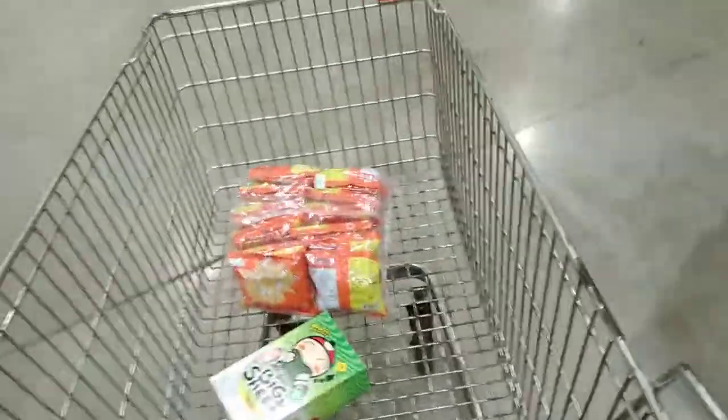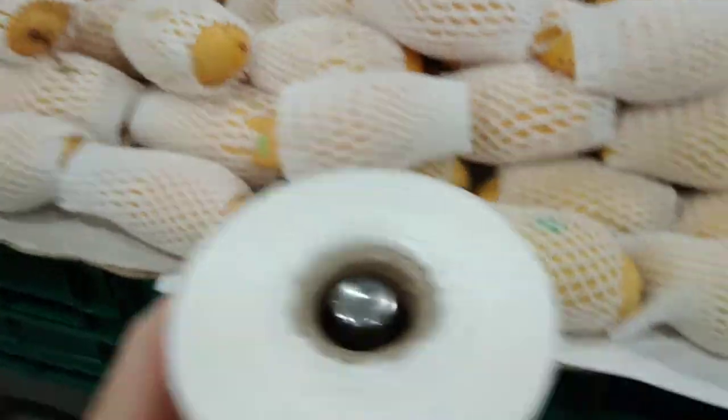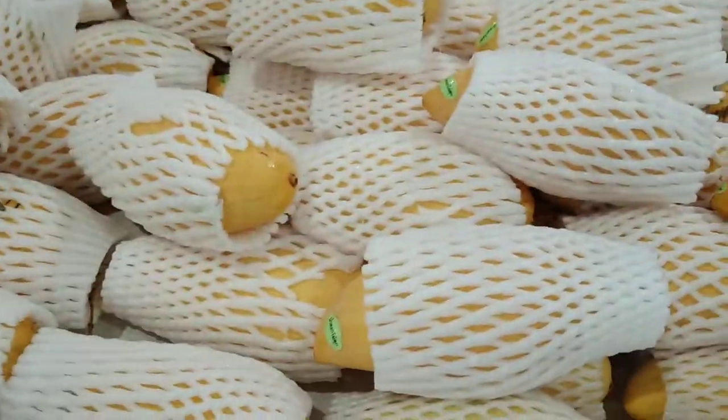So we have 3 items. Now we go back, next one. We're parking our car here. Oh, this is very noisy, you see. So now we need some mangoes. Right now it's the mango season. And the mango season means they're quite cheap. Sorry, I must open the bag.